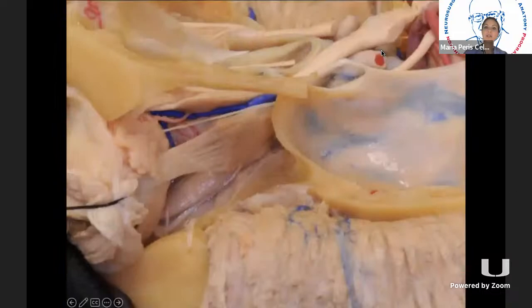So again, this is the orbital apex, from lateral to medial. This is the left side. Lacrimal gland, which is the upper external corner of the anterior part of the orbit, lateral rectus muscle, and then the relationship between the temporal dura, the sphenoid wing that has been partially drilled, that will bring us to the anterior clinoid process, and the relationship between the apex of the orbit, the temporal lobe, and this is the temporalis muscle.